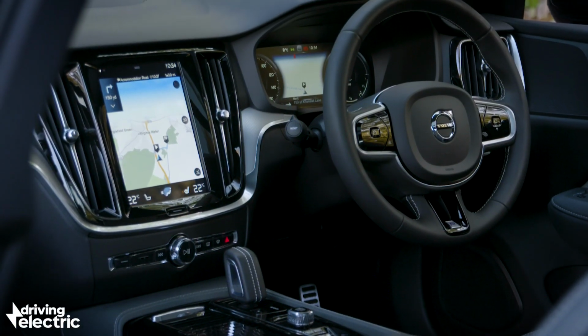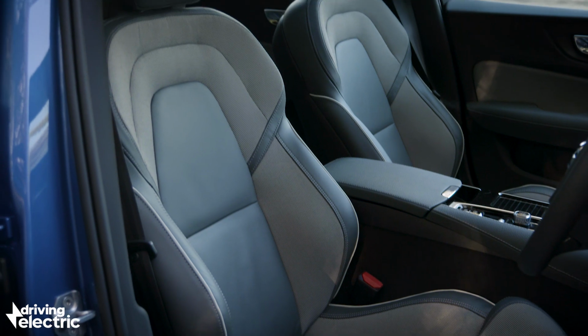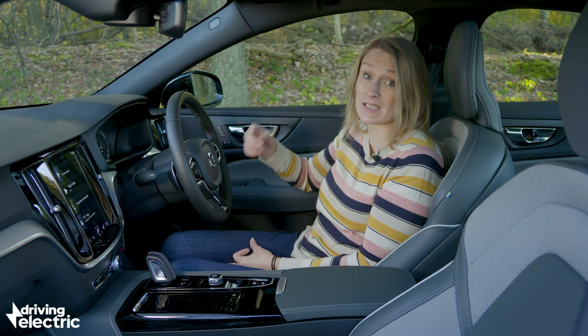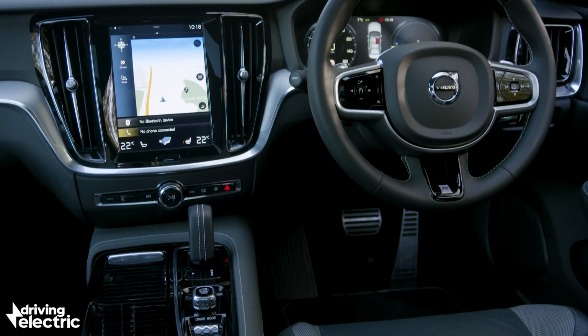I also really like the driving position in the S60 because these seats are just second to none, and you do get electric adjustment and heated seats as standard, which is nice. The only things it doesn't get that I really think it should at the price are adaptive cruise control and a reversing camera.